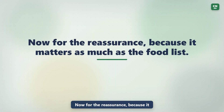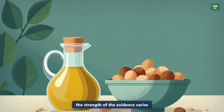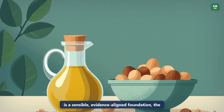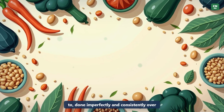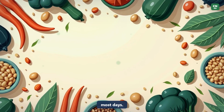Now for the reassurance, because it matters as much as the food list. This pattern is not a cure, and no honest clinician will tell you it is. Some trials of dietary changes in survivors have shown mixed results, and the strength of the evidence varies by cancer type. What this way of eating offers is a sensible, evidence-aligned foundation, the same pattern major cancer organizations point to, done imperfectly and consistently over time. You do not have to be perfect. Aim for most meals, most days.